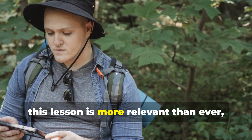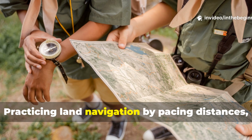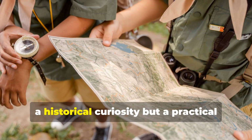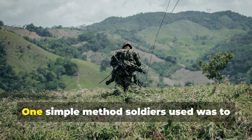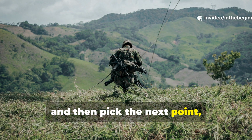Today, this lesson is more relevant than ever, given how dependent many have become on GPS. Practicing land navigation by pacing distances, using a compass to set bearings, and reading terrain features is not just a historical curiosity but a practical survival skill. One simple method soldiers used was to choose a landmark, walk directly toward it, and then pick the next point, preventing drift.